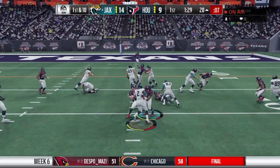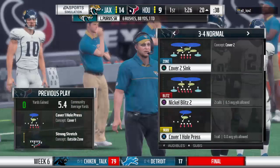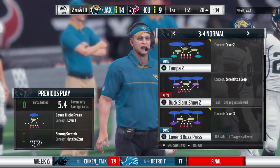Now they try the right side here, looking for a seam, but finding none. He'll get back to the line of scrimmage, and that's it. Call it no gain on the play, and it'll be second down.